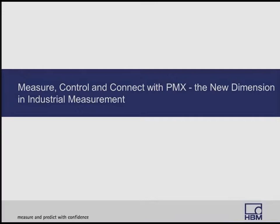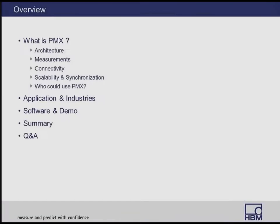Hello, everybody. I welcome you to the presentation of Measure, Control, and Connect with PMX, the new dimension in industrial measurement system. As Krista mentioned, my name is Sujit Basu, and I'm a business development manager at HBM in North America. What we're going to cover today is what is PMX, its architecture, its measurement capability, what type of connectivity it has to the outside world, scalability and synchronization with more and more channels coming in, and of course the most important question, who could use PMX? What value does it add to you? And then we'll jump into applications and what industries it serves, the various applications that we have deployed and where you can use it. And towards the end, I will give you a description of the software and give you a demonstration as well of a specific application, followed by a summary, and then we can open up for a Q&A session.